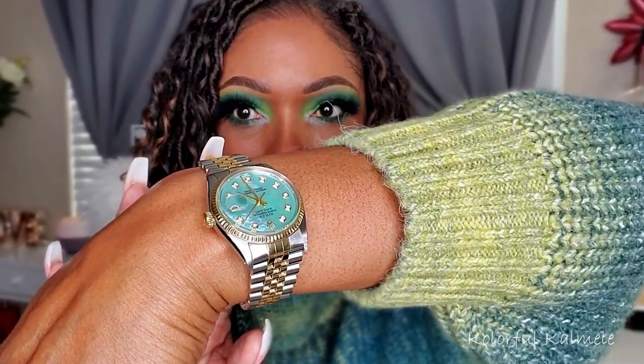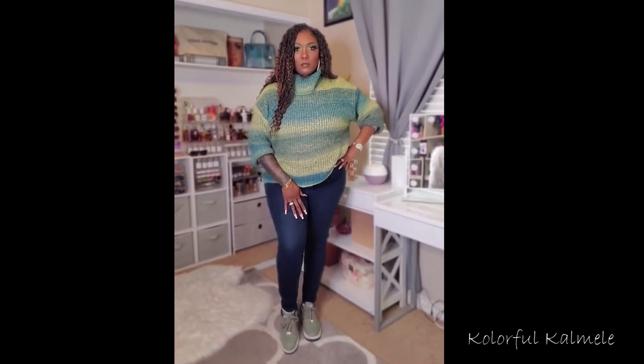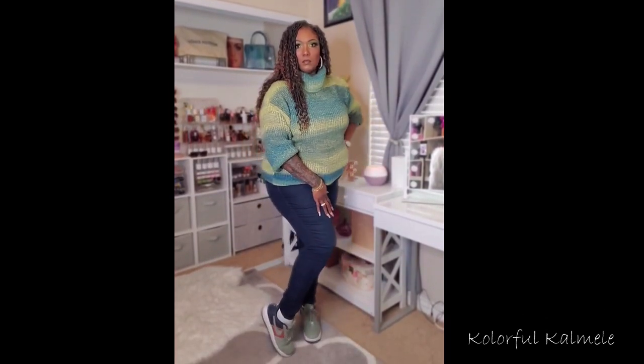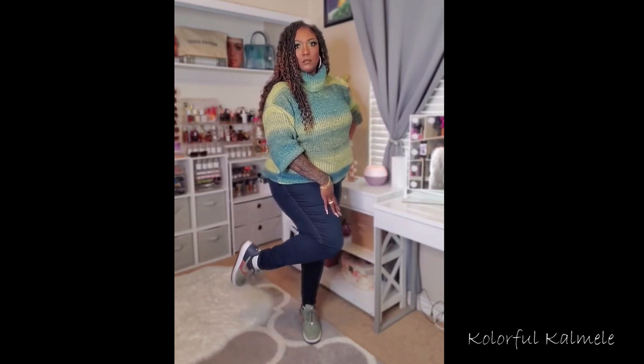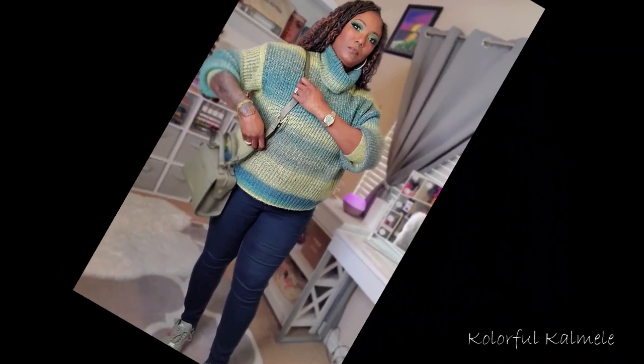So I just kept on my gold accessories, have my Rolex watch matching. Definitely going in with my Valentino scent that my girl Lily sent me. Oh my gosh, it smells amazing. Okay, if you guys haven't smelled Valentino, this one, definitely check it out. Smells amazing. So just to share with you the rest of my look, I threw on some Fashion Nova dark denim jeans, stretchy. I have on some of my Made By You Nikes that have army green on them, so it ties in with my sweater. I also paired it with this cute little Steve Madden purse, and I think it matches perfectly.